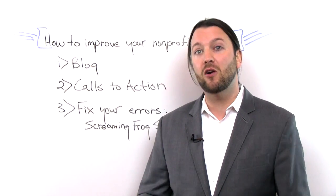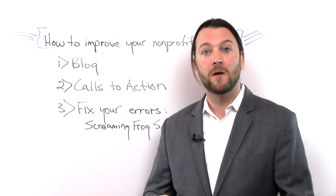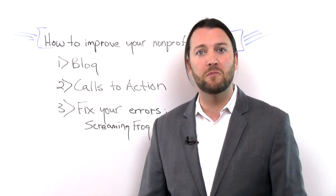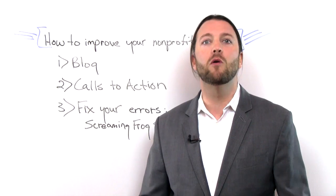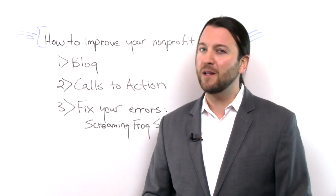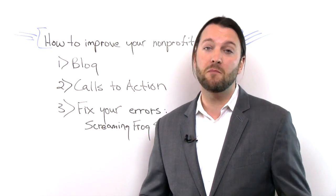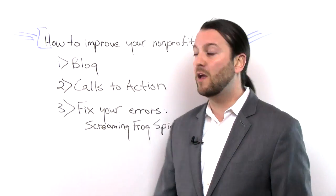So fixing those errors in some ways can have a pretty significant benefit in terms of search engines, but also for the user experience. If you've got broken links on your website, somebody hits a link because they want to see your photo gallery from last year's fundraiser, and they get a 404 page cannot be found, that leaves a really negative impression, makes you appear unprofessional, and in some cases they may hit the back button, or they may just leave your website altogether.